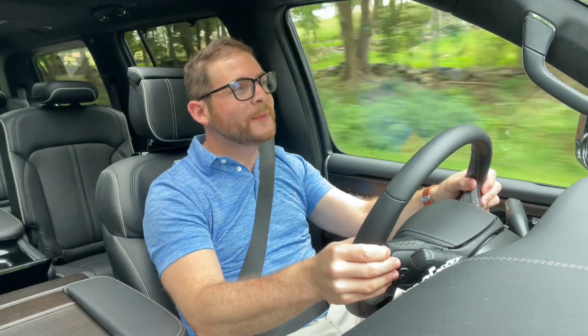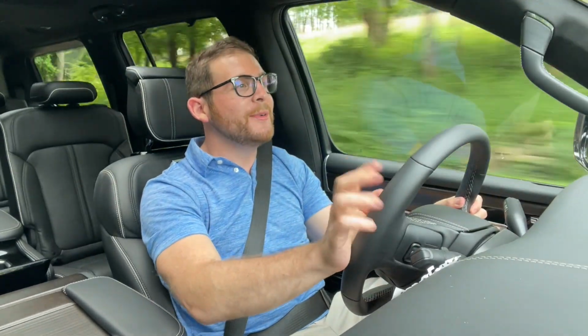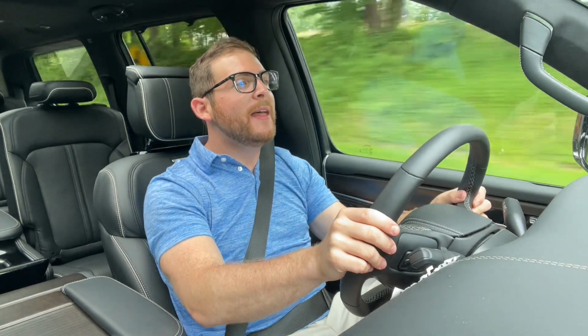It sounds like a 6.4 liter Hemi, that's for sure. It sounds really good. Very smooth acceleration. I forgot to mention that both the Wagoneer and Grand Wagoneer have 8-speed automatics, really good ones at that. Super smooth shifts, very buttery.